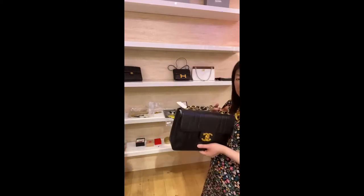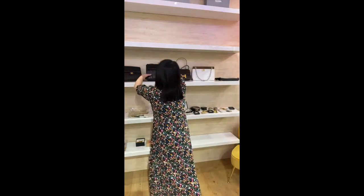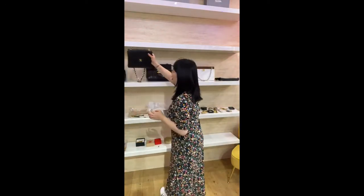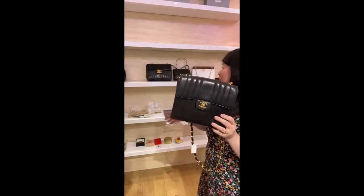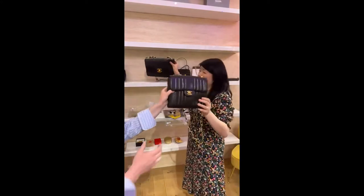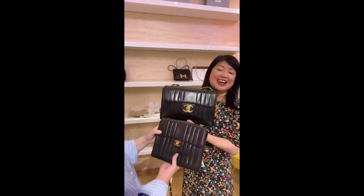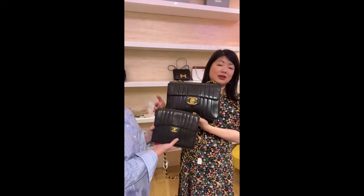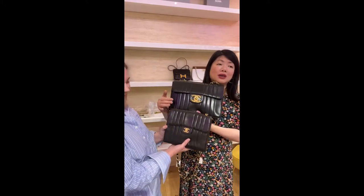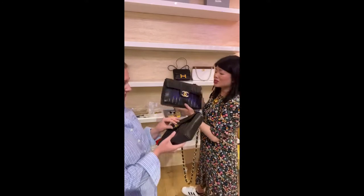Now, to go with the Mademoiselle, we have the mini Mademoiselle. Oh, you've just seen this, Rachel. Yeah, it's cute. Isn't that so cute? If you hold the jumbo, it's like mother and daughter. Yes. The jumbo is still my love. This is the jumbo and this is the mini version. This is a slightly smaller size featuring the Mademoiselle quilting as well. That's such a lovely bag.